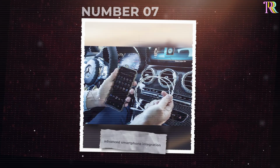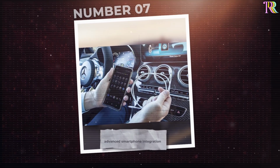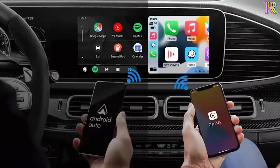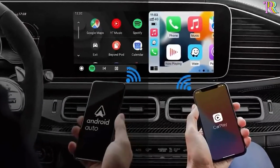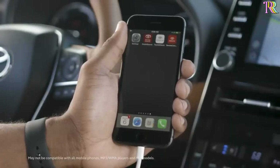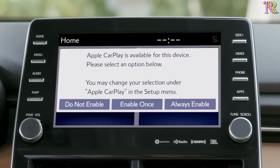Coming in at number 7 are the advanced smartphone integration features most drivers never fully utilize. Apple CarPlay and Android Auto are classy safety systems designed to minimize distraction. What most drivers miss are features like automatic Do Not Disturb while driving modes that can respond to incoming messages, letting contacts know you're driving.